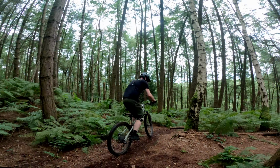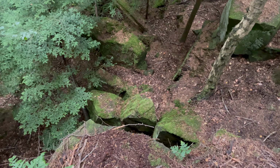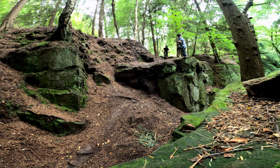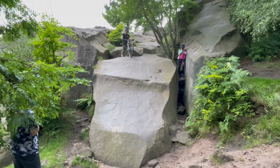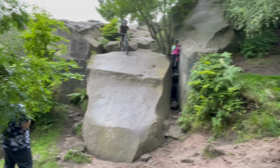As well as coming out for a good shred on the bikes, today's ride is also a lesson in knowing your limits and weighing up the pros and cons of features. Don't want to fall down there. Some features were mastered without hesitation. And others, not so much. But we'll get back to this later.